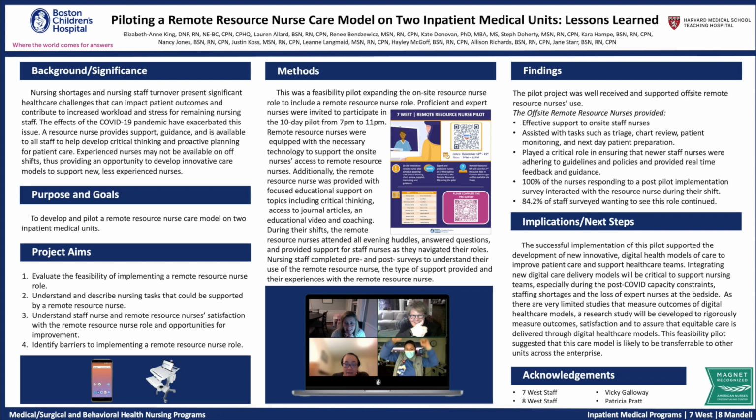In order to understand how we did with this pilot, we did create pre and post surveys and administered them to the nursing staff before and after their shifts to really better understand their use of the remote resource nurse and to gather what information and feedback that they had with their experiences with the remote resource nurse.